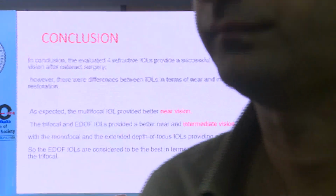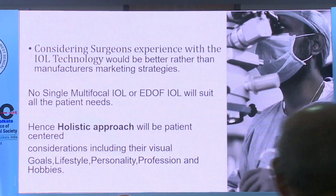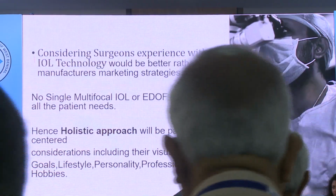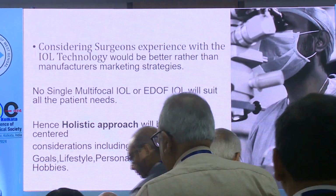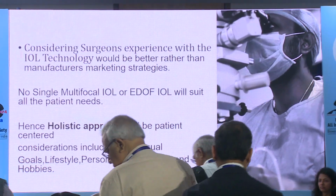So basically, considering the surgeon's experience with IOL technology would be better than just going with marketing strategies. There is no single multifocal or EDOF lens that will suit all patients. So we should know the needs of the patients and have a holistic, patient-centric approach, considering their visual goals in life. Thank you.